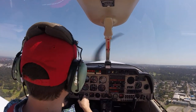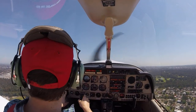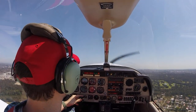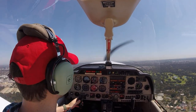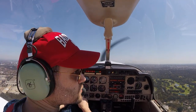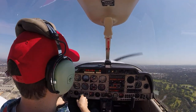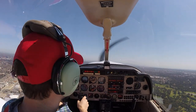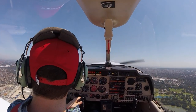Hold position. Hold position, Juliet Romeo Tango. India November Bravo is downwind. India November Bravo, follow the tech then on base, number 2, runway left. Tower, runway left, India November Bravo, and we're for a touch and go. India November Bravo. Clear visual approach, number 1, runway right.